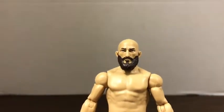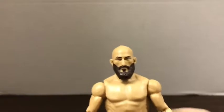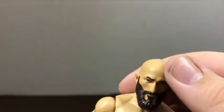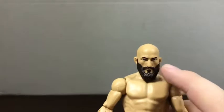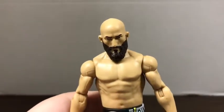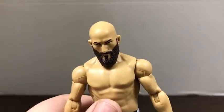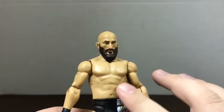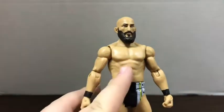You can definitely tell that it's Ciampa. But I feel like it needs to be a little bit more textured up here, because this is kind of flat where he's got lots of wrinkles and stuff like that. That'd be my only complaint. And maybe the beard needs a less cartoony look. The torso I really don't like. I feel like his torso needs to be a little bit more defined in the abs. It kind of looks a little bit too skinny for me. This figure is not as pale in person as it is on here.